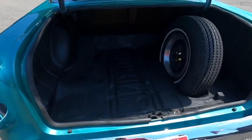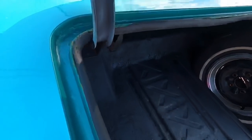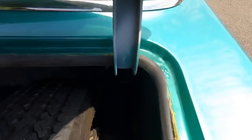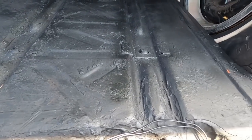Coming up on the trunk here, the seal. Stuck on the outside there. I think it doesn't have the right seal on it. You can see how it's kind of fallen. It's new, but I don't know if it's the right one. It doesn't seem to be. The trunk itself, it's got some patches and it's been painted over.